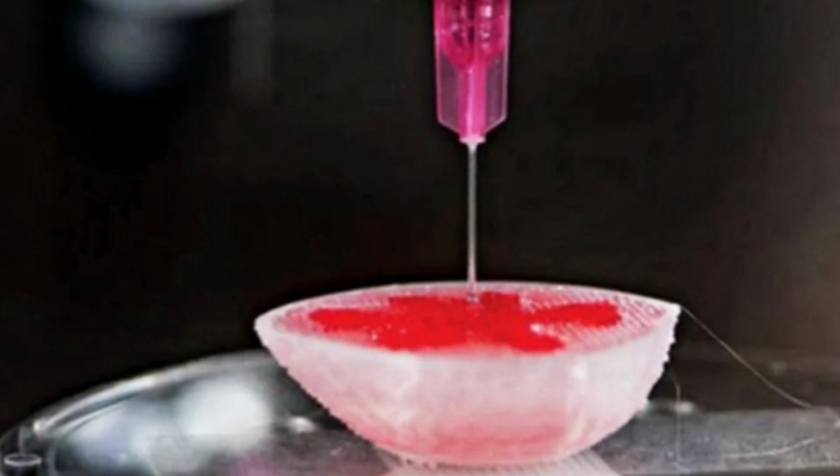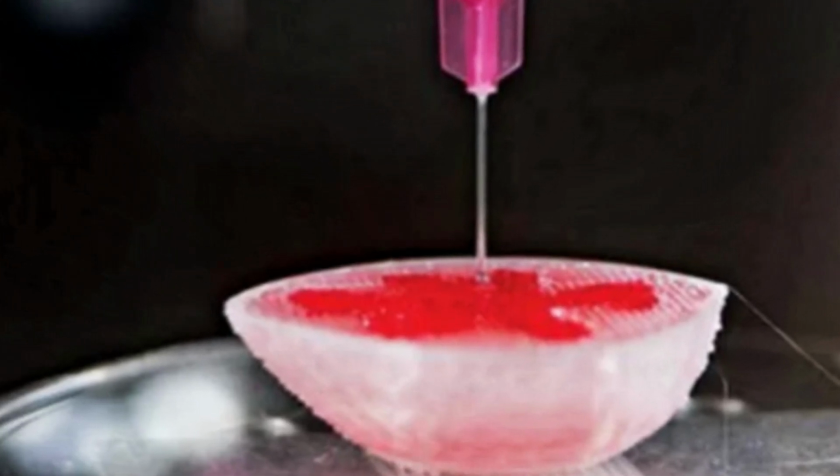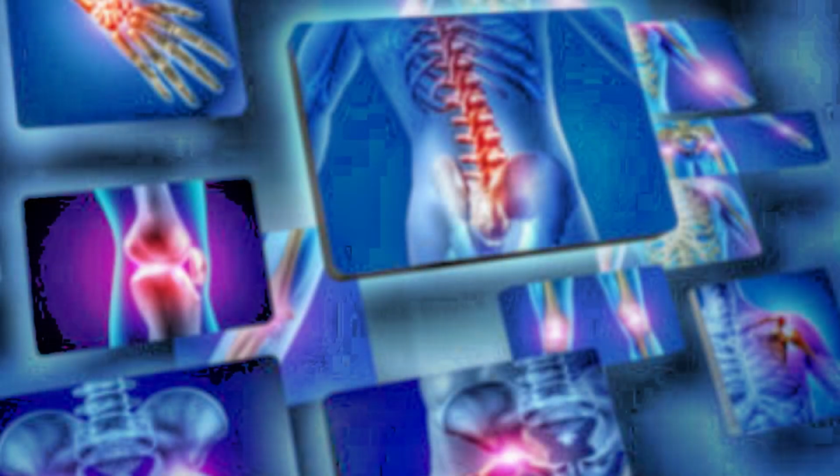The future of 3D printed bones holds immense promise. Researchers are exploring the use of bioinks and live cell printing to create implants that are not only functional, but can also encourage natural bone growth and integrate with the surrounding tissue. This could ultimately lead to more sustainable and effective treatments, reducing the need for invasive surgeries and the risk of rejection. As the technology continues to evolve, 3D printed bones may revolutionize the field of orthopedics and regenerative medicine.